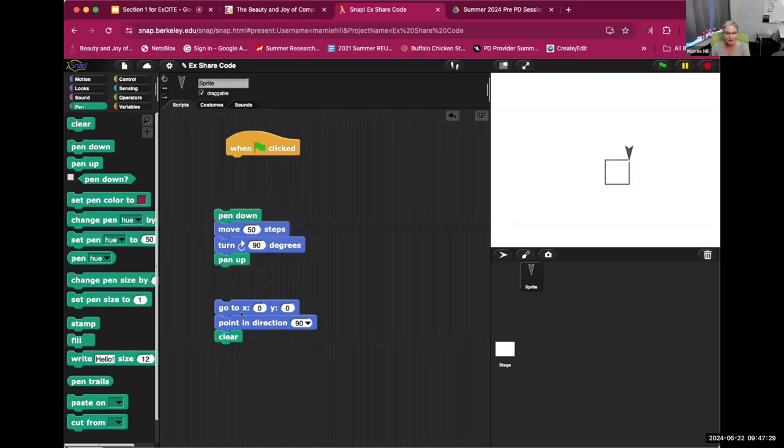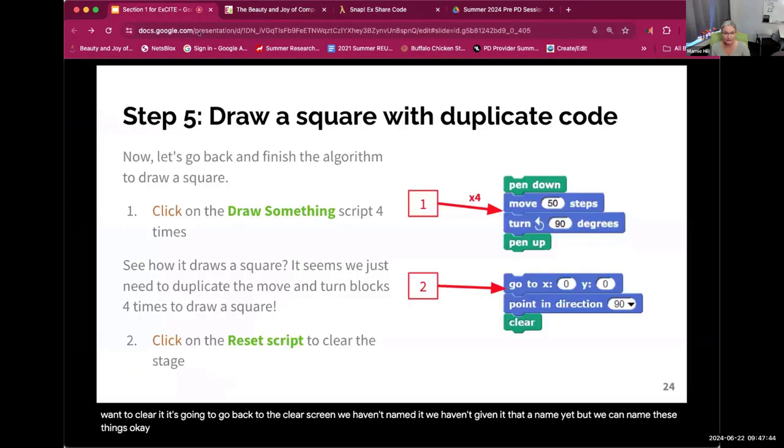I'm just clicking this whole bunch. I want to clear it. It's going to go back to the clear screen. We haven't given it a name yet, but we can name these things. All right, so this would be our reset script. That's our reset algorithm. And this is our draw something algorithm.